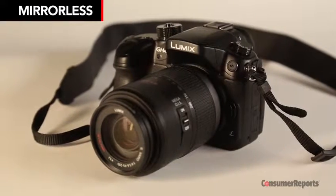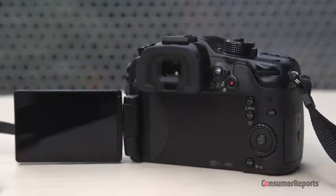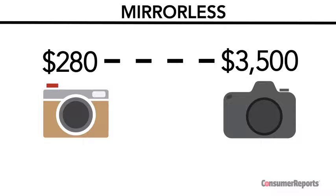Mirrorless cameras have a lot of the advantages of SLRs, like interchangeable lenses, but are smaller and lighter. For that reason, many people choose them as a high-end travel camera. Expect to pay anywhere from $280 to $3,500.